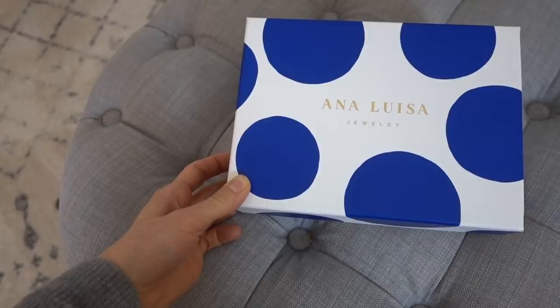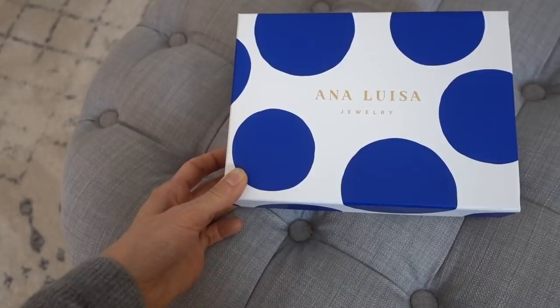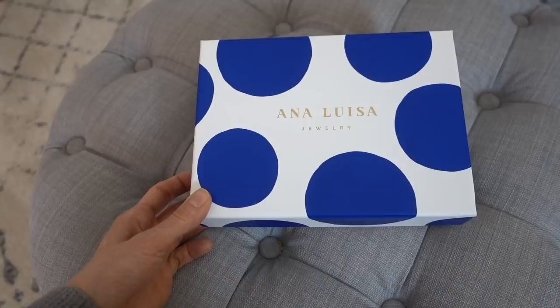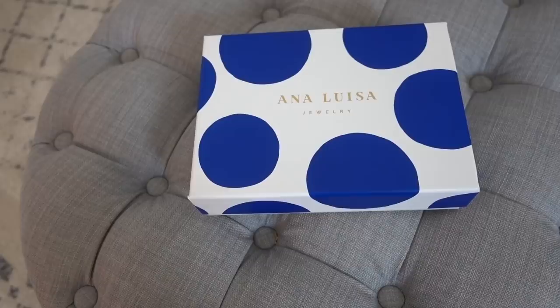If you guys aren't familiar, Ana Luisa is a jewelry brand based out of New York, and they offer sort of everyday luxury jewelry pieces. I have been very happy with the exceptional quality of the jewelry, and they offer a 1-year warranty on all of their pieces. So if you do have problems with it, you have that reassurance, which is great. Most of their pieces are 14 karat gold, which is nice. It's really good quality, and not just junky costume jewelry, which is wonderful.